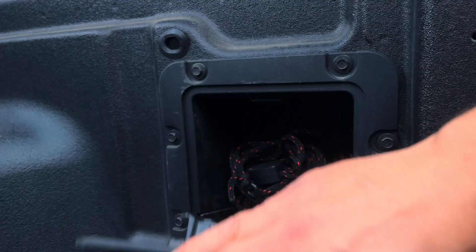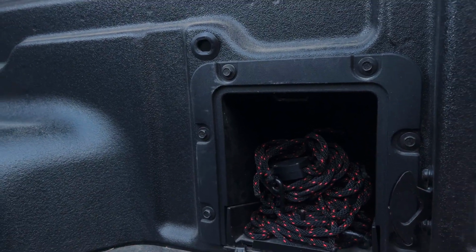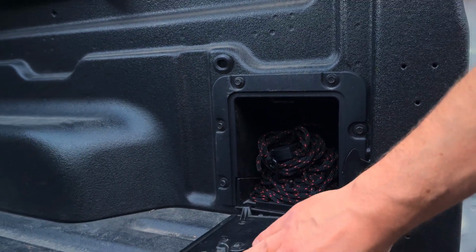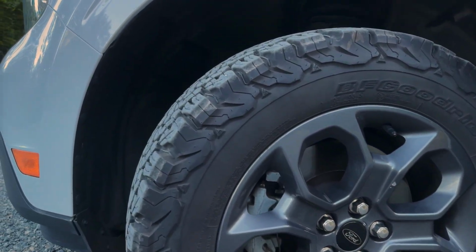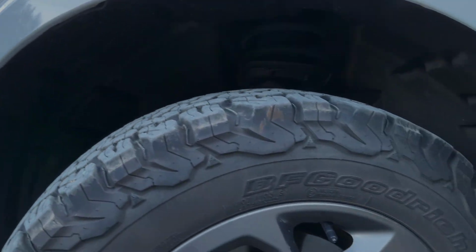Simple, but so useful. When it comes to the snow, the stock tires just didn't cut it. I live in Canada, so winter performance matters. With the original factory tires, I was slipping and spinning constantly, but after switching to BF Goodrich KO2s, I've had no trouble at all. Even with two-wheel drive, this truck handles snowy and icy roads like a champ. That tire upgrade was easily one of the best decisions I made.